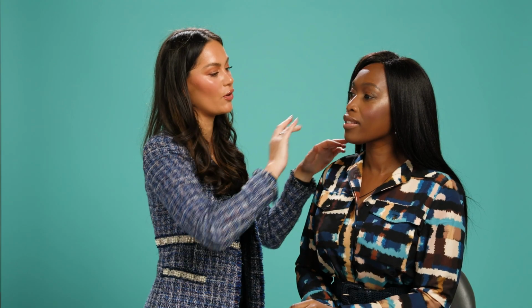Gorgeous. Yay, look at that. Oh, I love the glow that you get from it. Exactly, it gives you that gorgeous natural dew to the skin. And you can also use this product if you want to. You could apply it underneath your foundation or mix it in with your foundation as well to give you a glowy base.